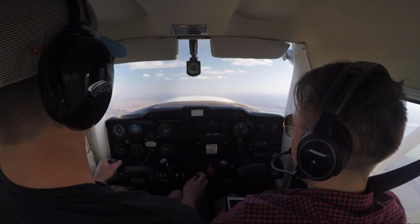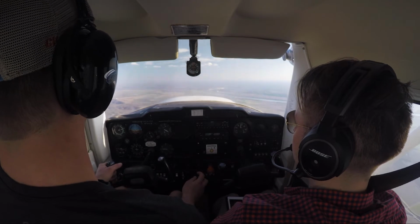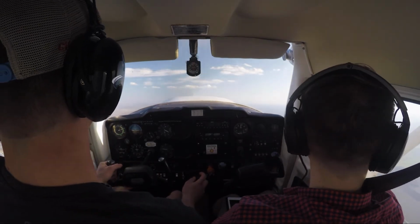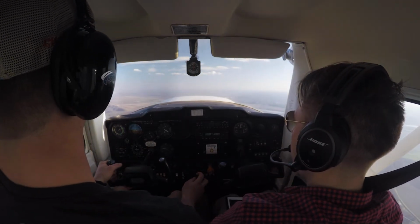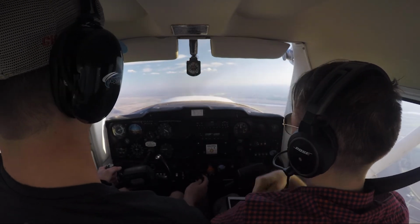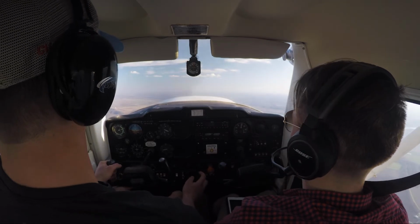there you go. Yeah, 60. Yeah, pitch us to 60. Pitch to 60? Yeah. So we can add a little bit of power and then do the maneuver. All right, there's about 60. Okay, so now you're going to add power to about 1900. You can leave the carb heat out, that's fine. We're barely there. All right, now we're just going to pitch.